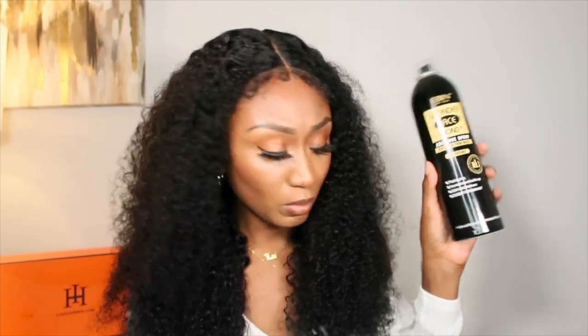So last look at these curly edges here. Absolutely gorgeous. No spray, no nothing like that needed to lay down this wig. You don't even have to lay it down, just put it on and go. So I am loving it.